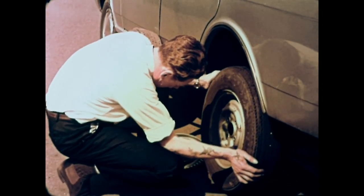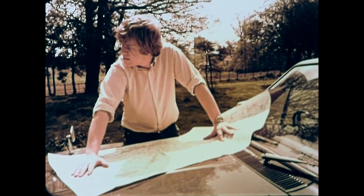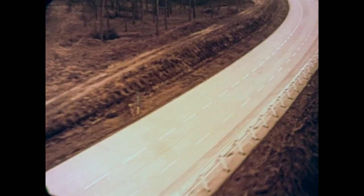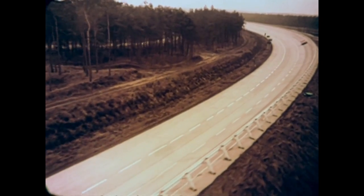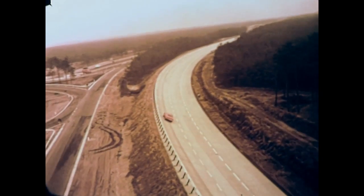So, if motor cars are all things to all men and women, then a new car must be a whole lot more than a passing fancy, an impulsive purchase. This is the story of a new car, a new Ford car for the world to drive. It started over 3 years ago, and if all you drivers watch closely, you will see the part you played in this.